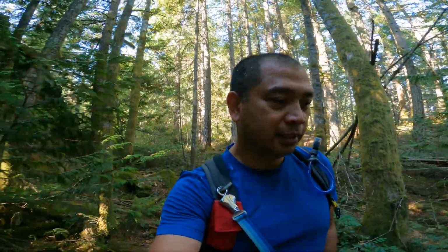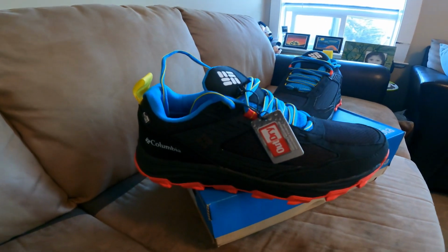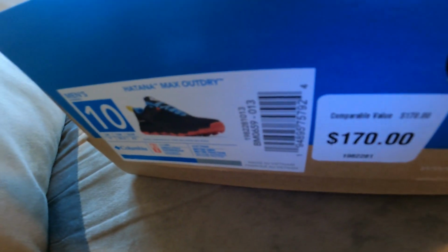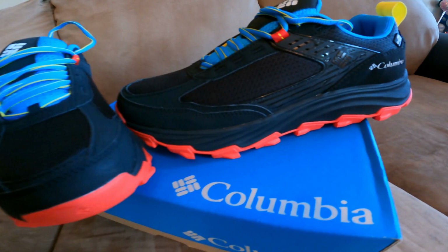All right, let's talk about these new hiking shoes. It's the Columbia Hatana, I believe. I got it at a really good deal. It's a clearance sale. I think it's originally $170. It was 40% off, so it came to about $95 or so.